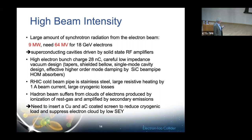Tapers have to be limited in their steepness. Shielded bellows are a critical design, which I'm going to discuss a bit. And the cavity needs to be quasi-single mode in order to suppress higher order modes, which would affect the beam stability. For using silicon carbide beam pipe absorbers, they have already been employed in the KEKB. So the hadrons also have some issues with high intensity.